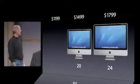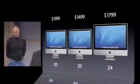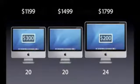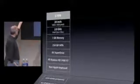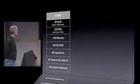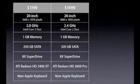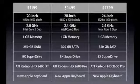What are we going to replace it with? Well, we're going to replace it with another 20-inch model at the same price of $1199. And so the 24-inch is $200 cheaper than it was. The 20-inch model is now $300 cheaper to get a 20-inch iMac than it was yesterday, and a much superior product. So we're very excited about this. Again, 3 models: the $1199 20-inch display, 2 gigahertz dual-core processor, gigabyte of memory, quarter terabyte of storage, optical drive, better graphics. $1499 takes you up to 2.4 gigahertz, a bigger hard drive, 320 gigabytes, and faster graphics. And $1799 takes you up to the 24-inch display. So we think these models are all going to be pretty popular.